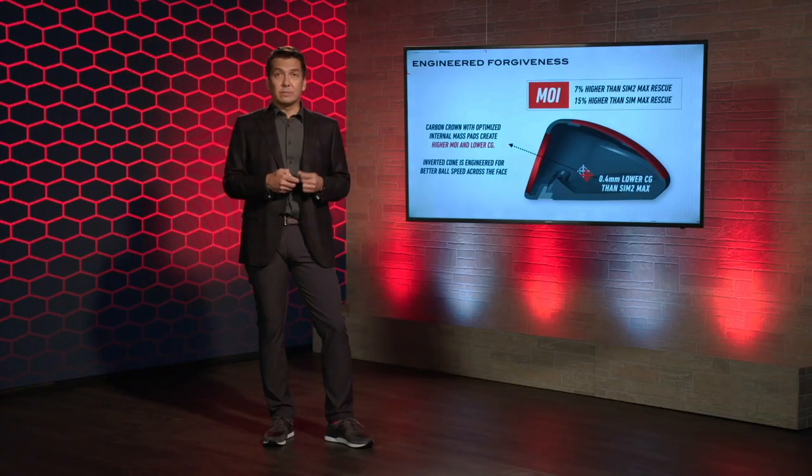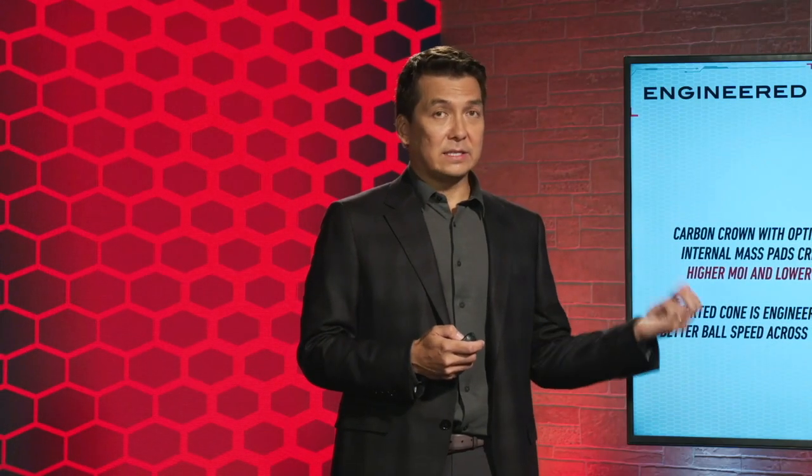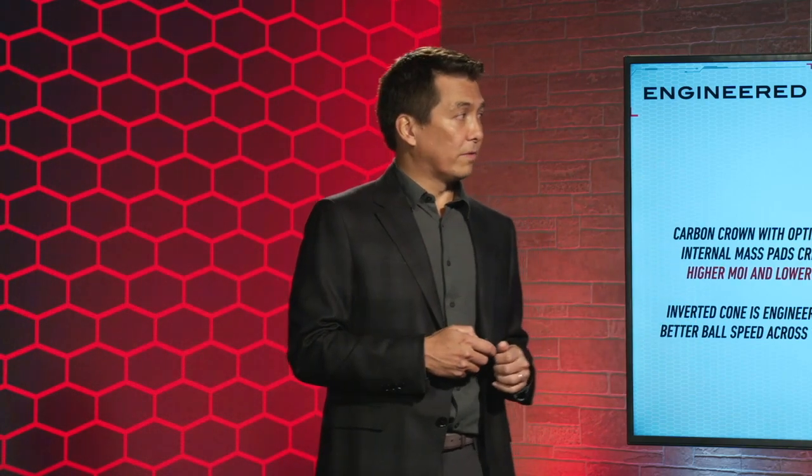Obviously, like I mentioned before too, MOI is higher, 7% higher than Sim Max Rescue, which is a club that we already were pushing more forgiveness on, and 15% higher than that Sim Max Rescue that took the world by storm. So think about how forgiving and easy to play this club is going to be and still pushing the limits of distance and performance overall.